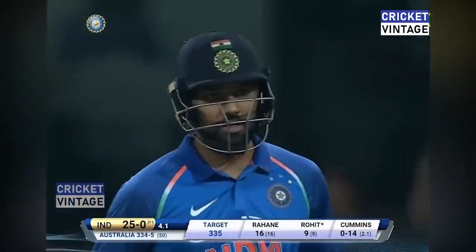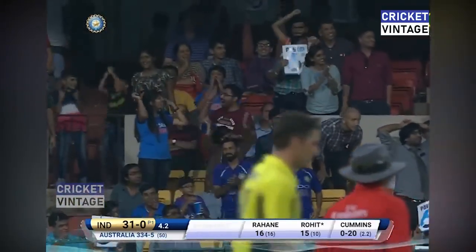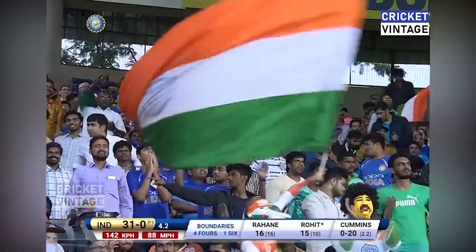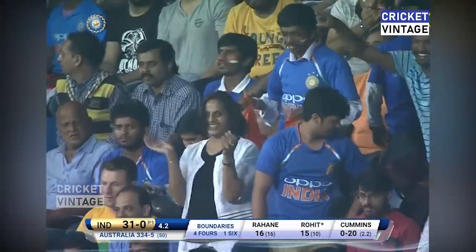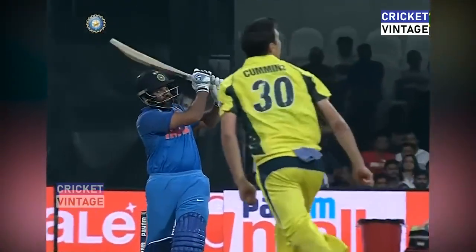Rohit Sharma is at the crease, just in case he hadn't noticed. Well, that ball was not bowled at 5 or 10 kilometers per hour. It was bowled at 143 kilometers per hour. It is not a real pacey pitch, but Cummins.